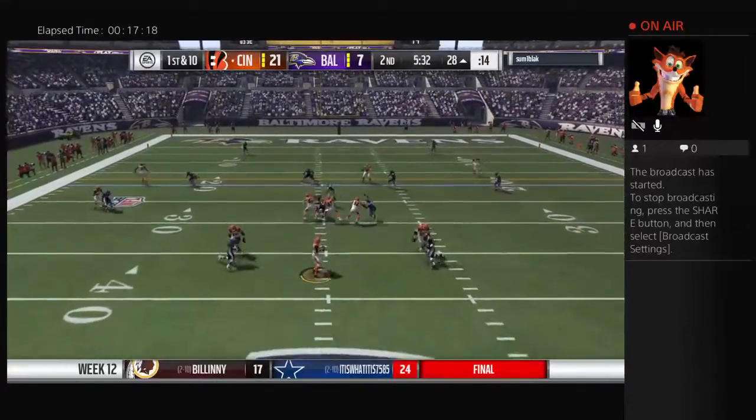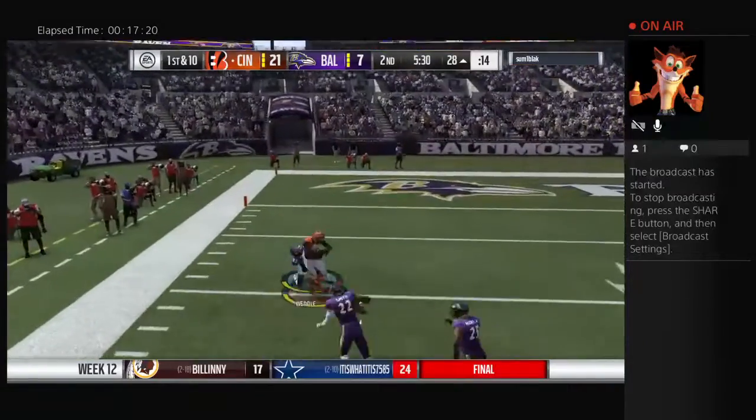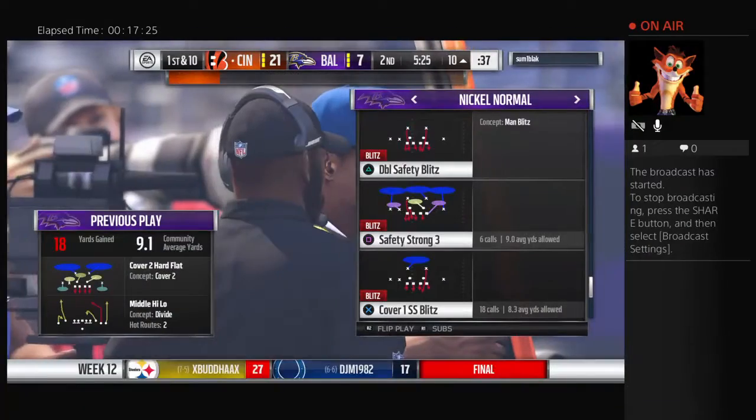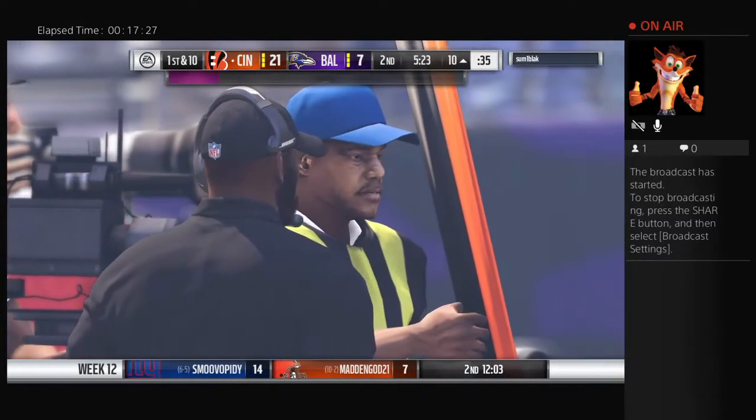Their D gets the INT. Now what can Dalton do? And this is caught at the 8. And he takes it down to the 10-yard line. And defensively, they were in zone coverage there.